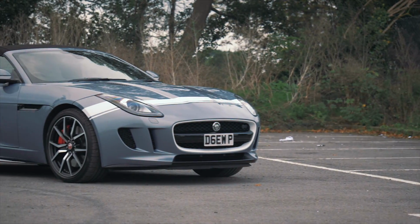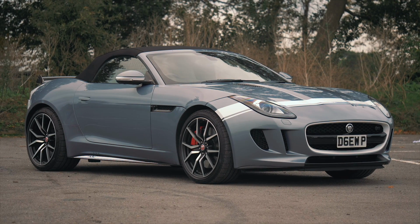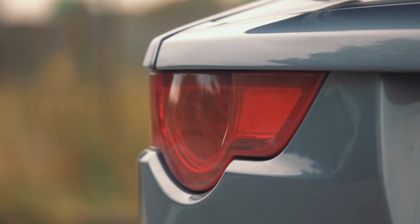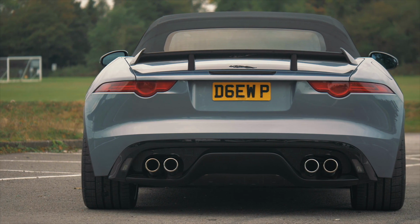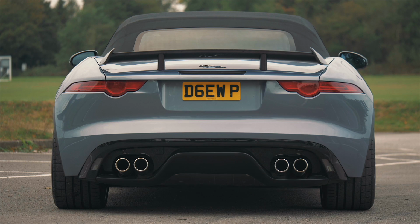So, Jaguar F-Type. Got quite a few modifications, raising the power. Do you want to go over what the car is? It's a Jaguar V8 F-Type S. It's 495 brake horsepower from the factory, but it's now on Stage 3.